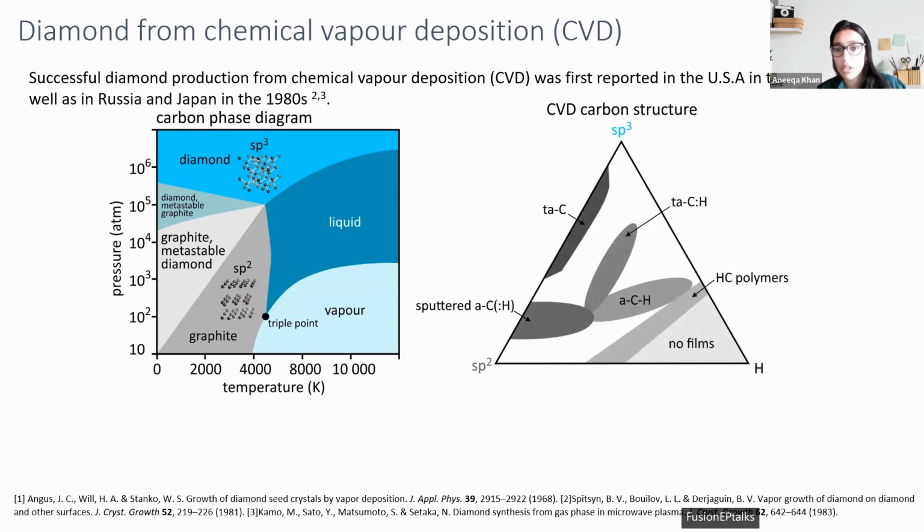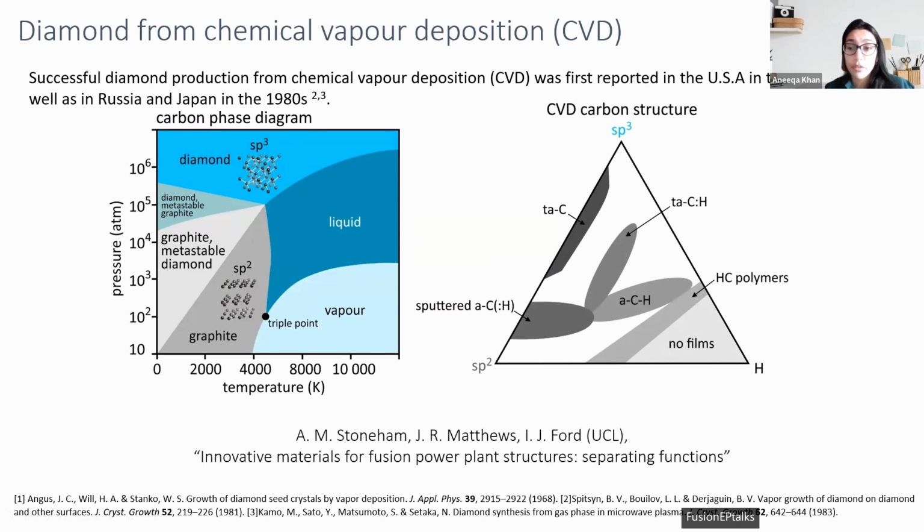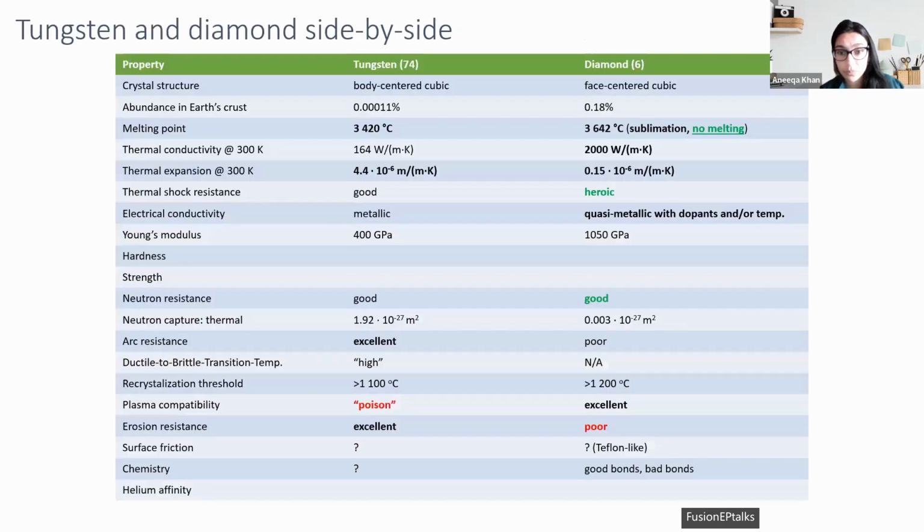This shows the formation conditions that we need in order to produce CVD diamond. So you can see at the top, hopefully you can see my mouse, these are the conditions where we can produce diamond by CVD methods. Now, for fusion applications, this was actually first reported by Stoneham et al., I believe, in around 2000. And also Ewan Matthews, who's a professor at University of Manchester as well. And they believed that there was a huge scope for using CVD diamond as a coating in fusion environments due to its very favorable properties, which I'll show on the next slide.